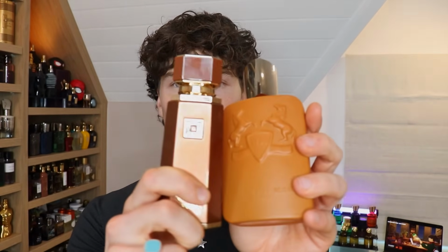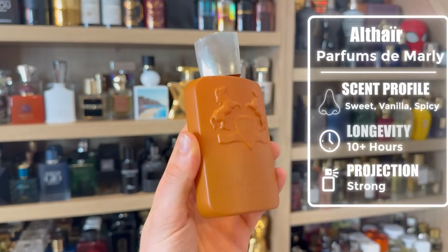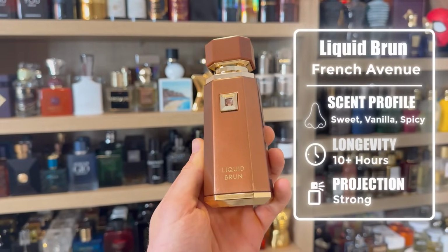Speaking of extremely hyped up fragrances, there's 2 that I'm holding. Parfums de Marly Altair, which won Niche Fragrance of the Year in 2024, and Liquid Brun by French Avenue, which copied this and did it so well that it spawned a whole series of other companies to start doing Altair dupes, which is still going on. But honestly, this one, for being first in the market, they killed it. They set the standard really high.